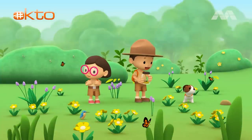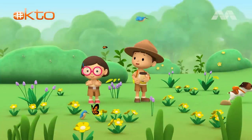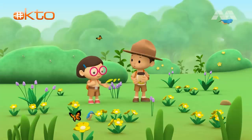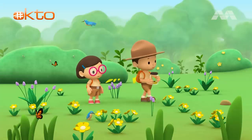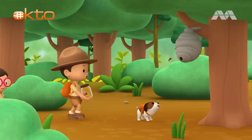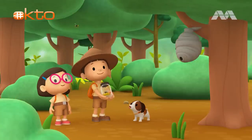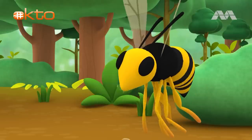Field. I see flowers, butterflies, birds, but no bees. Let's try to look for a beehive in a tree. What is it, Hero? You already found a beehive? Great work! But this bee looks a bit different, though.